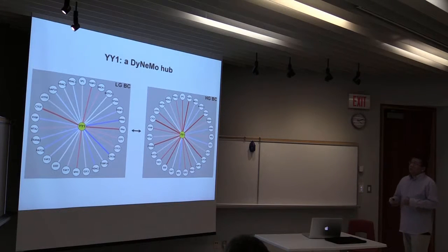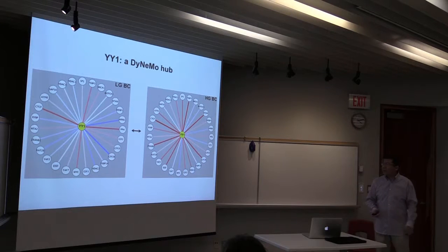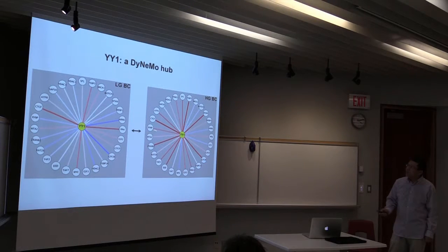Basically, Dynamo integrates the expression profile with the protein interaction network. The software tries to find the Dynamo hubs. This indicates the principle of how this software works. For example, YYY is a transcription factor, and it could suppress or activate gene expression, but its expression has no change between low-grade and high-grade bladder cancer. However, the expression correlation between YYY and its interacting partners dramatically changes between high grade and low grade. For example, YYY's interaction with BRCA1 is positive in low grade. However, this correlation changes to negative in high grade.